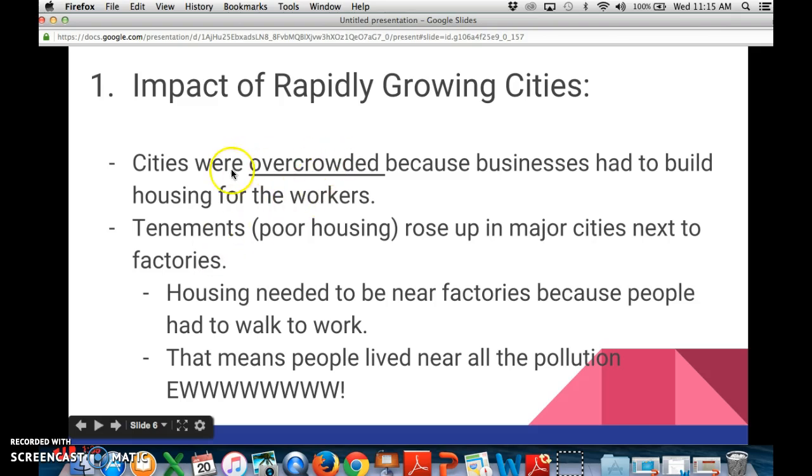So what's the impact as all these people are moving to cities? Biggest impact, they're overcrowded because businesses had to build housing for the workers. Their goal was to get as many workers as they could into a small house, sometimes as many as 10 people per room. And we get the rise of what are called tenements, or you might have heard the projects, often referred to today as the ghetto. Although that comes from a Jewish term for ghettos, for other things in history, don't worry about it.